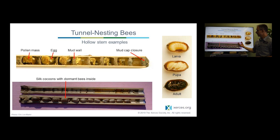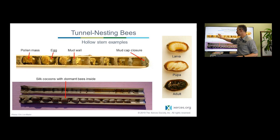They will gather, lay that egg on it, and then continue to do this. You'll see in the case of the mason bee, these are all bigger, and then the cells get smaller. So these are all male bees. Because if a bird comes along, or a parasite comes in and nails the end of this, you lose a couple of male bees, no big deal. The female bees are the big investment and the ones you really want to protect.